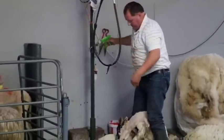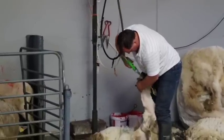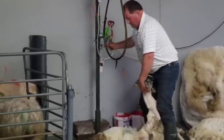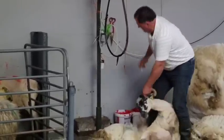Now the first thing John will do is he'll give the sheep medication for her health and well-being. And this is to kill the parasite liver fluke. And liver fluke thrive here with the wet climate we have in Ireland. And next he will give her a vaccination, and this is to kill parasites on her skin.